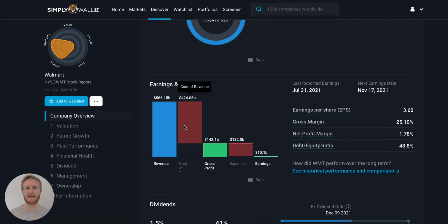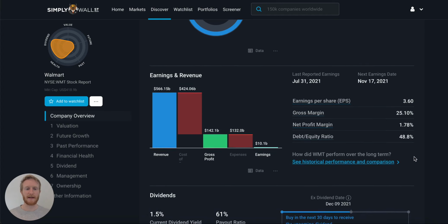If for whatever reason their cost of revenue was to go up, like say the product's underlying cost because of inflation were to go up, or their wages were to go up for their employees, and I saw before they have 2.3 million, that could be a big issue because they have such slim margins. Any sort of increase in these expenses could hurt the bottom line. So that's something I'll keep in mind. And debt to equity ratio, like I saw the warning above, it has a 48% debt to equity ratio. So I'll check out if the debt is affordable or not. But either way, that's a pretty high level.